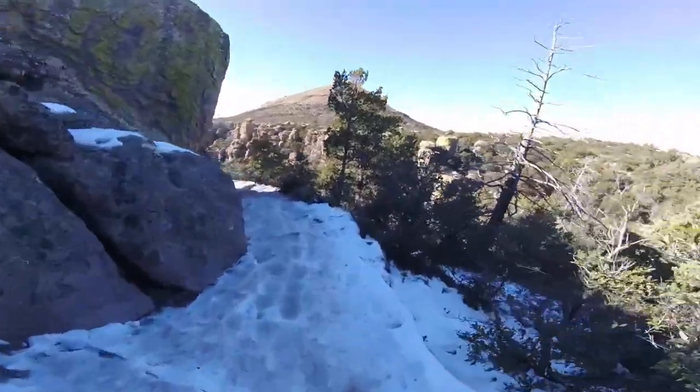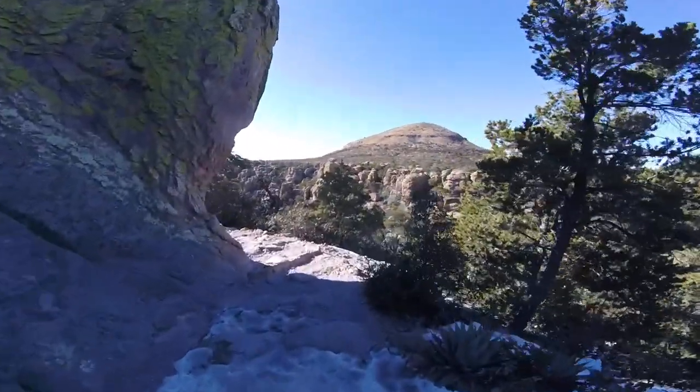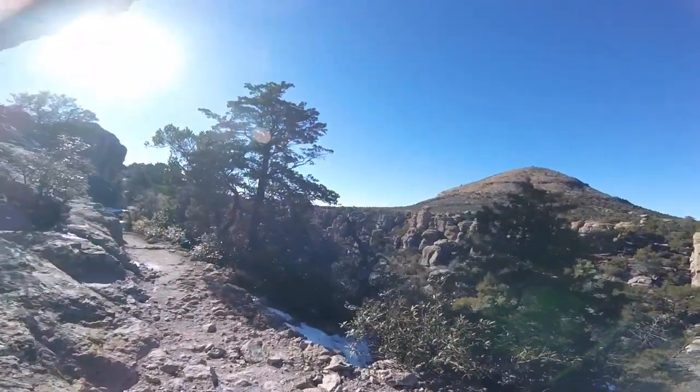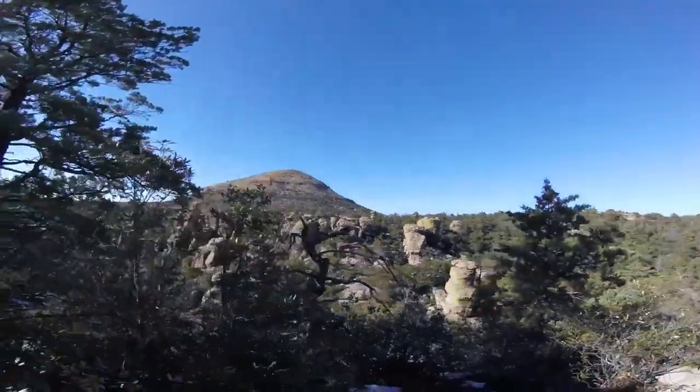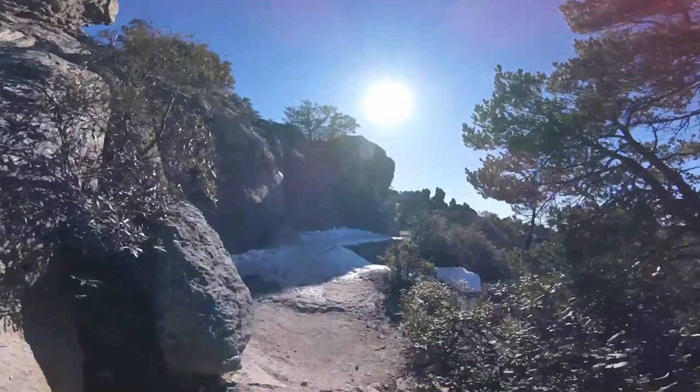Chiricahua Mountains has a range of elevation from 5,000 feet to almost 7,000 feet at the peak. Keep this in mind before you visit because the temperature at the base of the mountain can be drastically different from the temperature at the top. We went in December, but it was about high 60s and it was pretty sunny, but the snow and the shade made it cold at times.